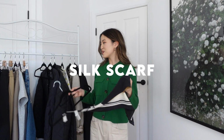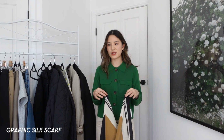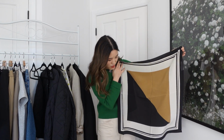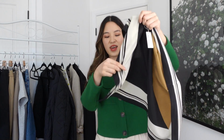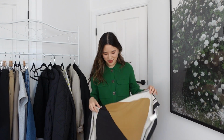So for the very last item in this video, I have a silk scarf to show you. I was really drawn to this because I don't see many brands that aren't in the luxury category do a nice silk scarf. I really like the neutral tones on this scarf, and it's also got a little bit of an Arket logo. And I just really like that kind of cursive writing on the scarf. I think it's really pretty.